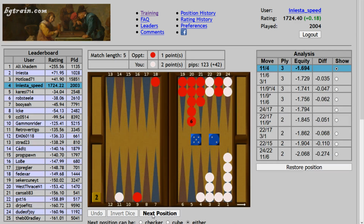Okay, I'll make this move. Nice. I found the best play. Okay, so all the top ranked plays are the ones that stay in the double anchor just to not get blitzed. That's the key. Next position.